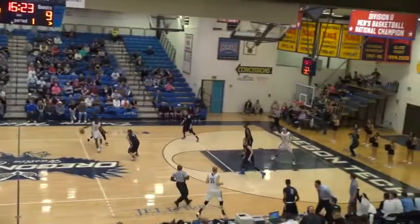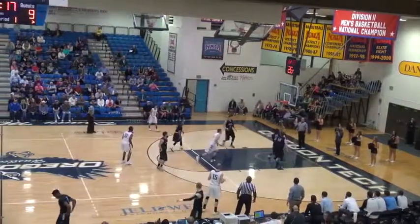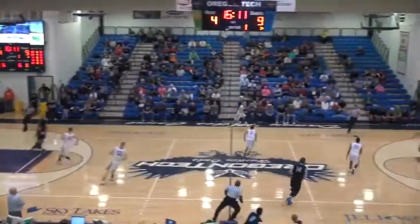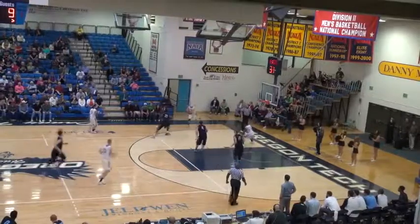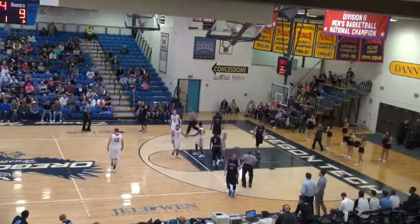LeVar Moore into the front court. Moore on the dribble out on top. Pass over to Waits underneath. Want to go up and under and put it up and in. Nice pass by LeVar, 9-4. Pass intercepted by Schramm. Now gets it back to Batista. Batista back to Schramm. Down low, gets it to LeVar. His shot is blocked and a foul going to be called on Doug Thomas.